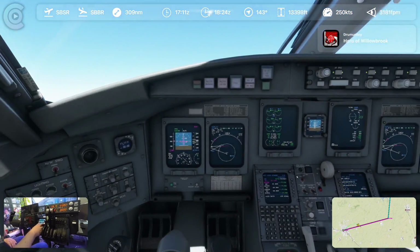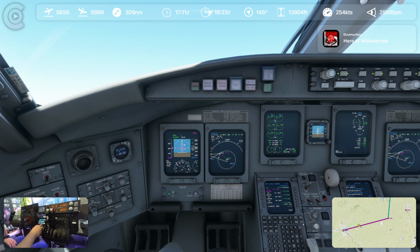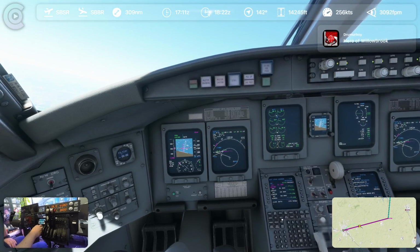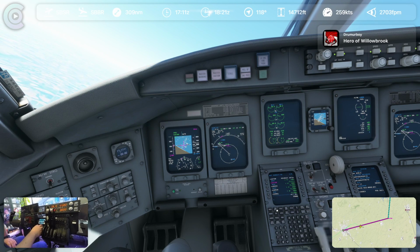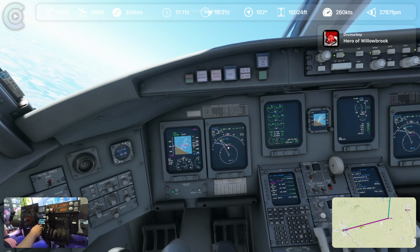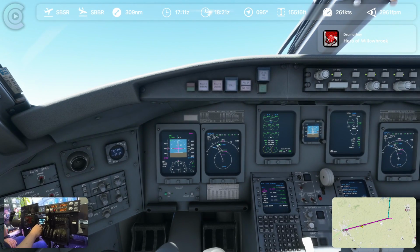I am unclear as to what the autopilot is doing. I want to go direct ASTOP. Why is this other point over there? What is this? Why is that there? That's where I want to go. Forget it, we'll do it manually. Heading mode. ASTOP is at a heading of 073.